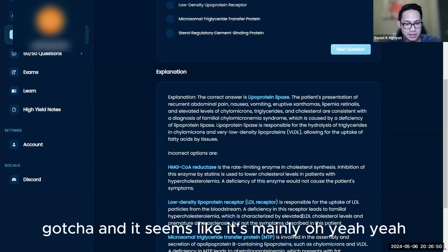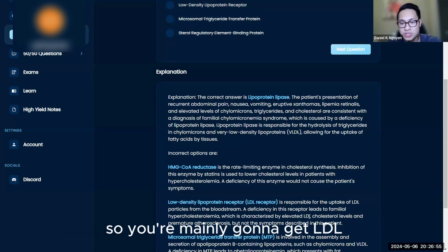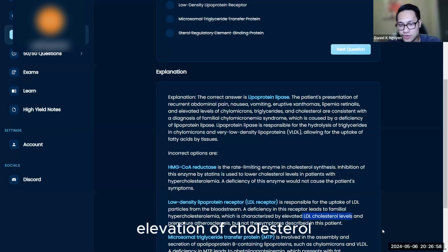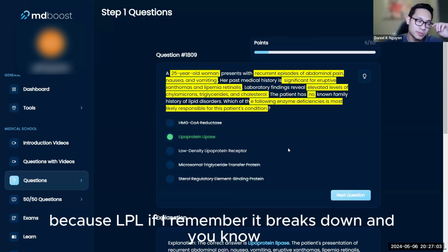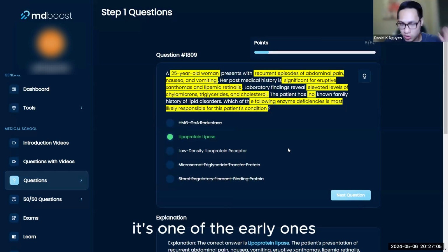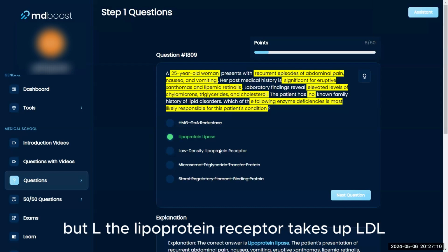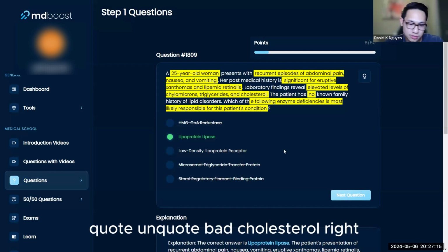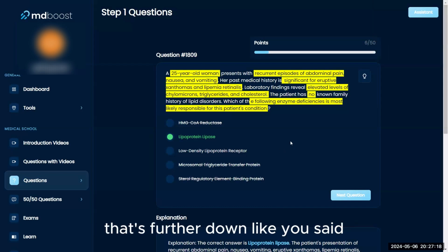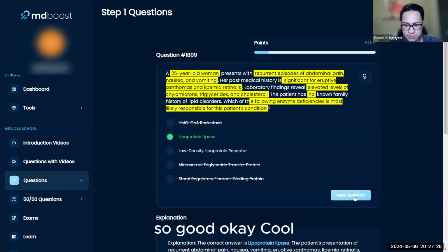And it seems like it's mainly, oh yeah, that's right. This makes sense, right? Because it's the LDL receptor, it uptakes LDL. So you're mainly going to get LDL elevation of cholesterol. Because LPL, if I remember, breaks down and is one of the early ones, so you're going to get an elevation of all three. But the LDL receptor takes up LDL, which is your quote unquote bad cholesterol. That's further down the line, so it's going to see just an increase in LDL.